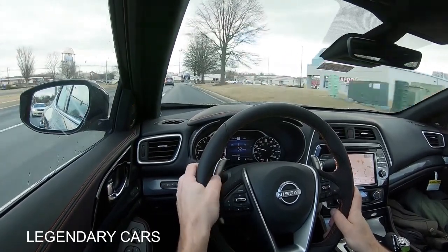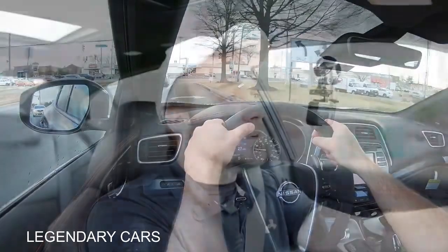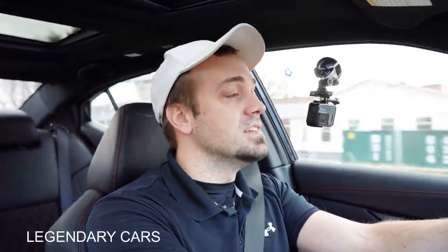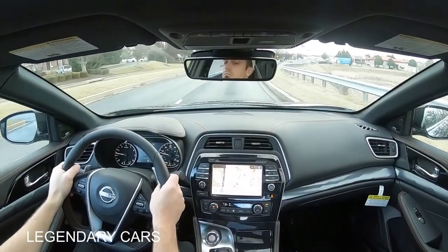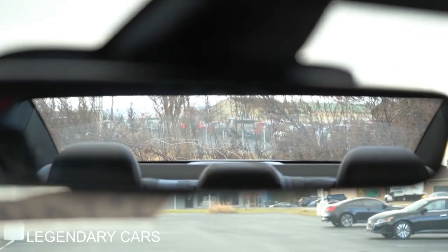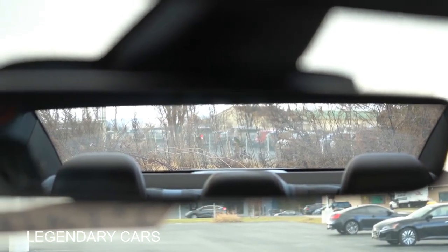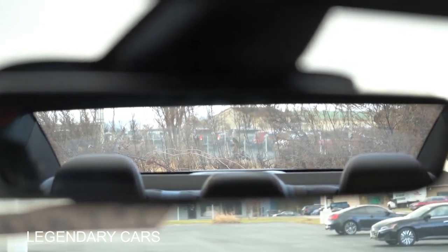As far as cabin noise goes, I'm going 30 miles per hour right now. There's no wind noise whatsoever. There isn't a heck of a lot of road noise either, so I have no issues whatsoever when it comes to cabin noise. It kind of rides like a luxury car on the inside here. Touching on visibility, it's not bad. I can see perfectly fine out the back. Nissan hasn't necessarily been known for visibility with their Nissan 370Z and vehicles like that, but honestly with the Maxima, it's not bad at all. So no issues with rear visibility.